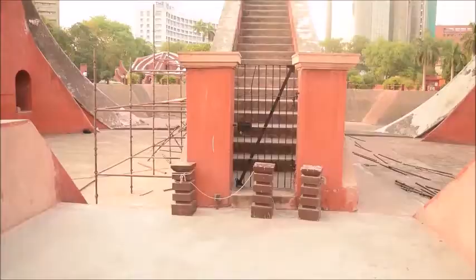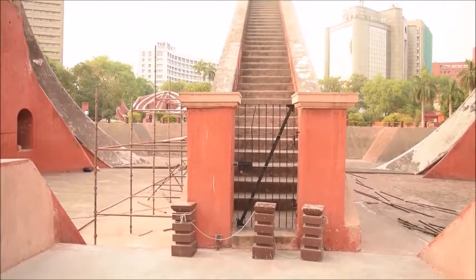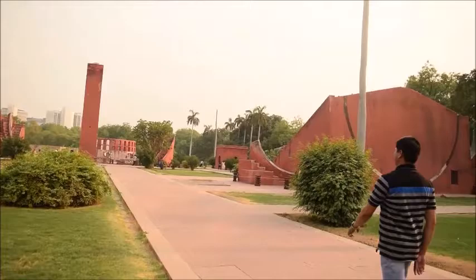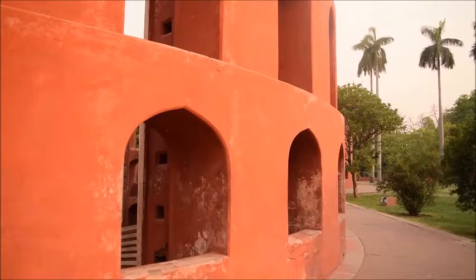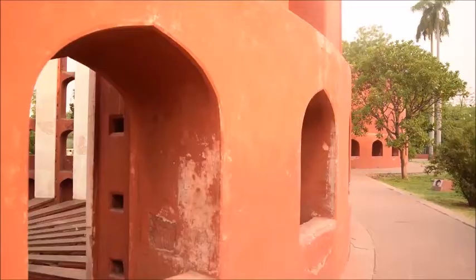Mathura. Jantar Mantar was used to trace the astronomical phenomena and to collect scientific data such as position of the stars, moon and other celestial bodies. It was also used to determine the calendar and was used to predict seasonal changes.